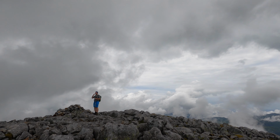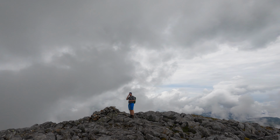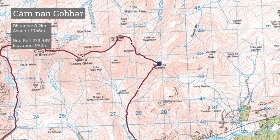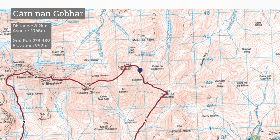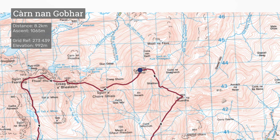Right, well, I've made it up to the summit of the second Munro of the day, which is Carn nan Gobhar, at a height of 992 metres, and its conditions have stayed pretty good. The cloud comes and goes and we get some views here and then they disappear again and then a bit of rain comes in, but yeah, it's not been too bad.